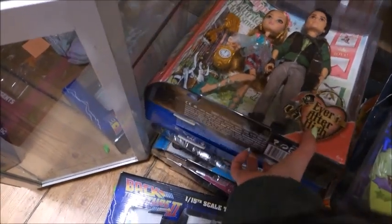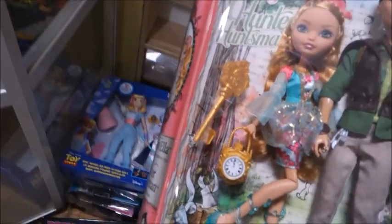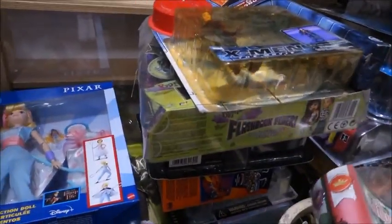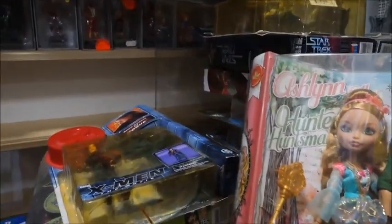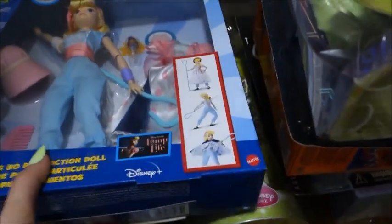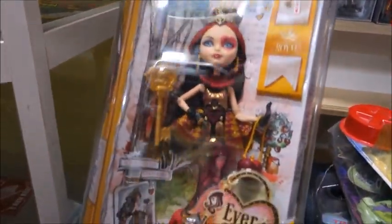Ever After High. Yeah, I've seen both of them at a different store out of the box. Those Ever After High packages are very cool. They look like books, like a storybook. It's lovely. Let's go peep. Toy Story. There's more Ever After High. Wow. Lizzie Hart. Okay.